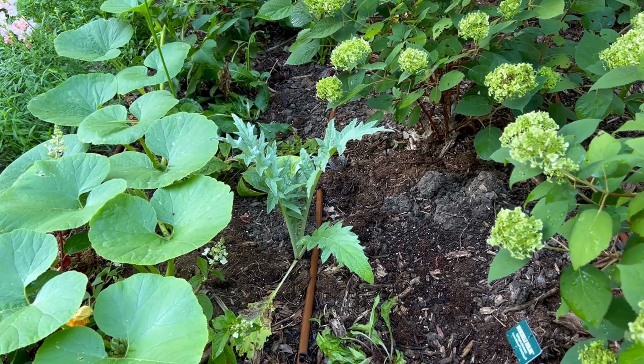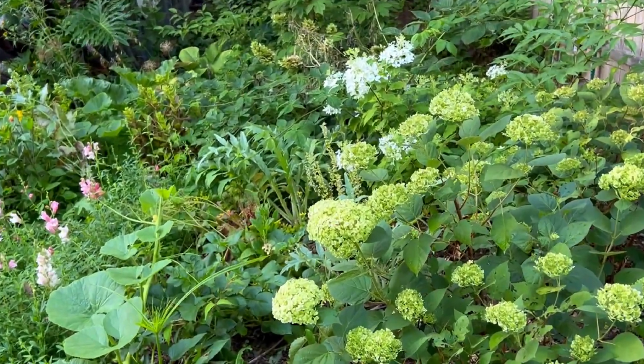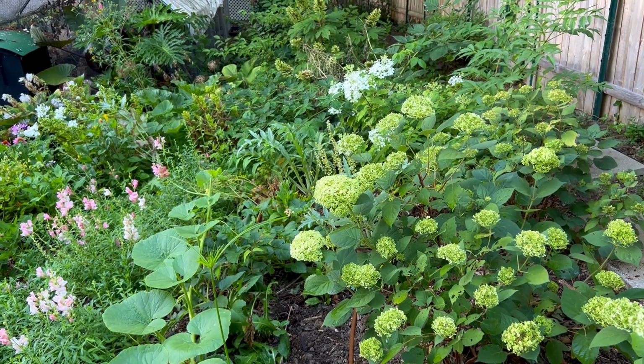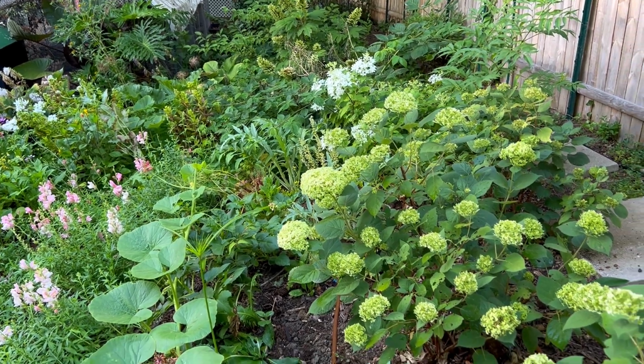We've got an artichoke here. And then we've got another artichoke down there, which I grew one ginormous artichoke plant last year. It never fruited for me, but it was beautiful and stunning.